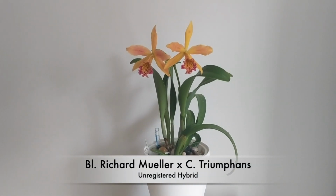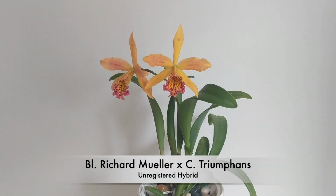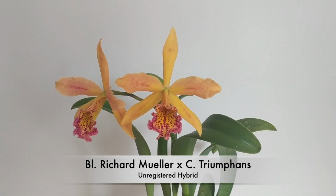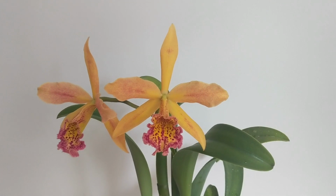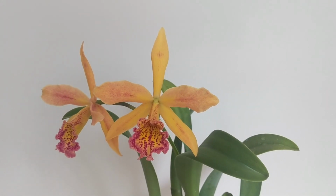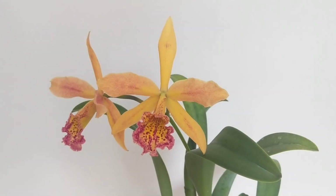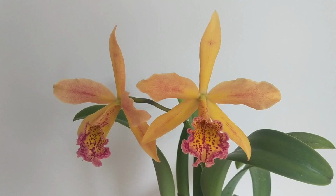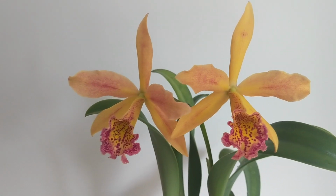Now this one is new to my collection for the year. This was the Brassolalia Richard Mueller crossed with the Cattleya Triumphans. This was a bag baby that I got from Nadi's garden. She sent it over to me, and just check that out. This orchid is just beautiful. It blooms with a kind of rosy hint to the yellow and then fades to a very bright yellow.